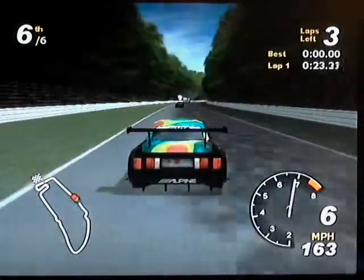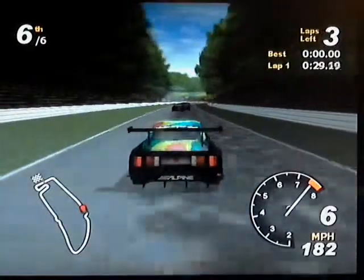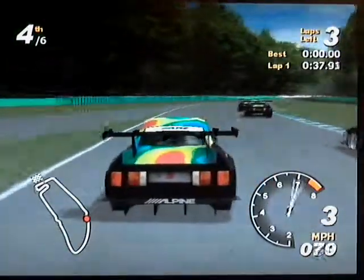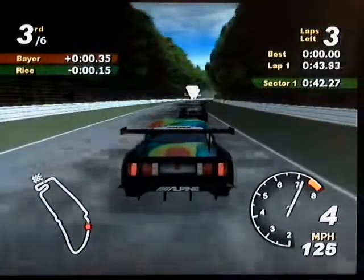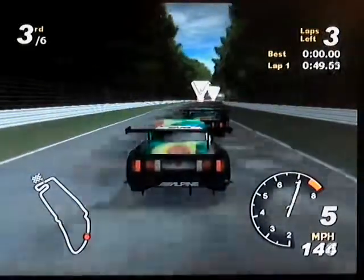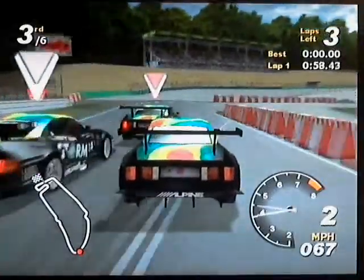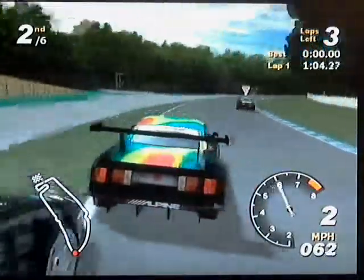So yeah, these guys aren't exactly slow. I should have also put a bit more braking in the front. Okay, this guy Bayer is slightly angry, and I'm gonna get him even more angry because he's not letting me by. Come on, pass the other guy. I'm not using the braking. What an idiot! Bayer is an asshole.